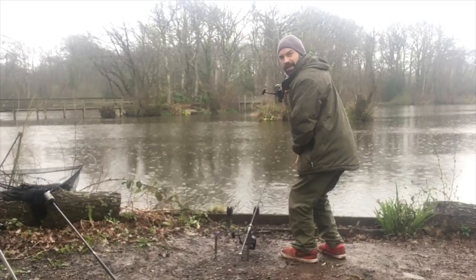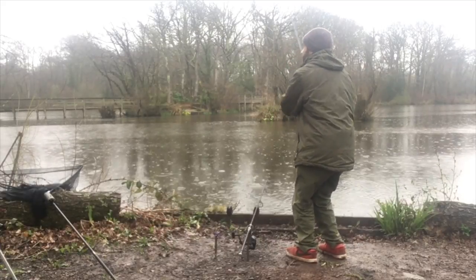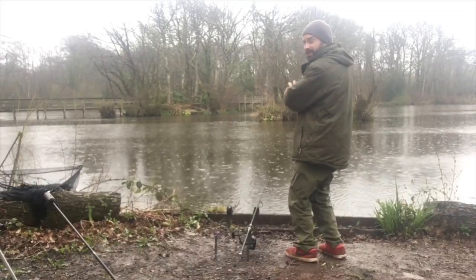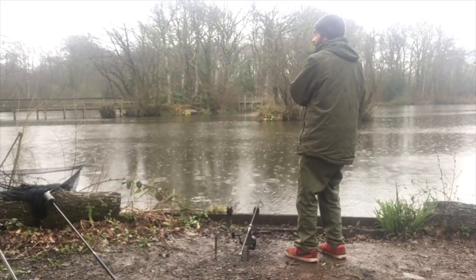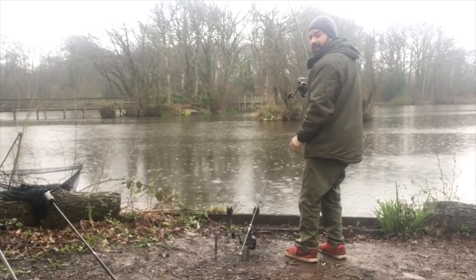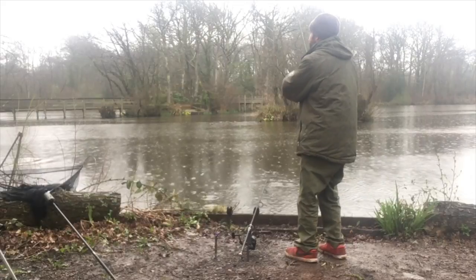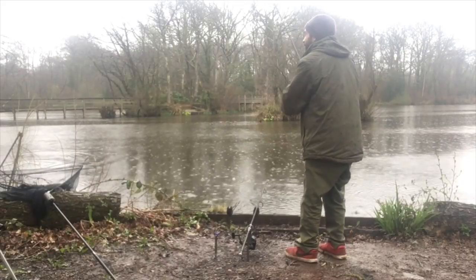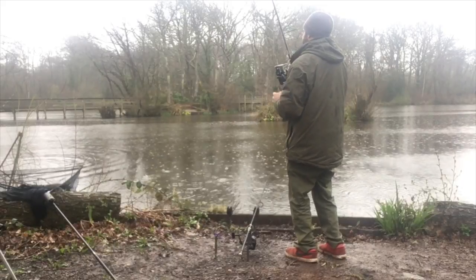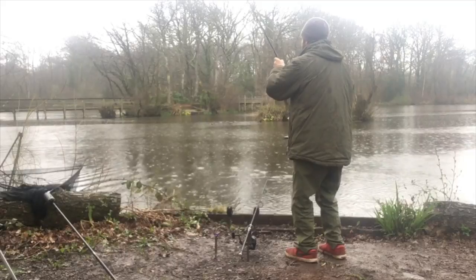So guys, I'm in again. Literally just finished doing a bit of recording and editing. And this one felt a good fish to start with. I don't know if it is, but it certainly felt heavy and it's lunking. So hopefully, fingers crossed, it's a better fish. But we don't know yet. That's taken on the gravel spot, so ideal.